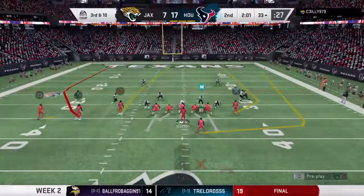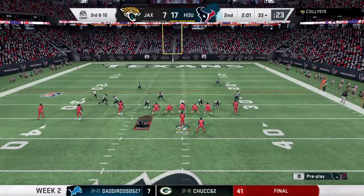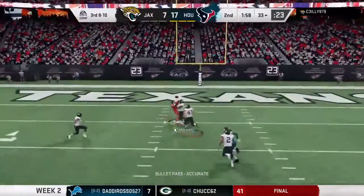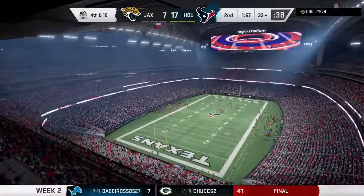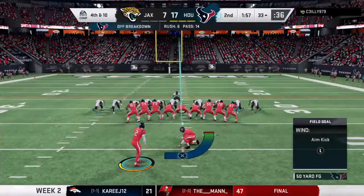The chance of wasting this great starting field position, a real threat. This is 3rd and long. From the gun, here's Watson. 1:57 to go in this first half on EA Sports. Jacksonville's pass defense holds serve. 4th down.